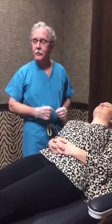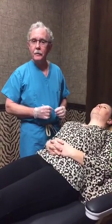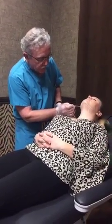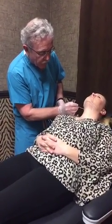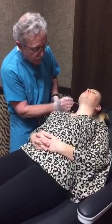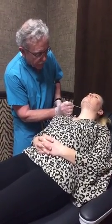Hi, I'm Dr. Robert Anderson, and we are getting ready to do a Kybella treatment for the submental fat, the double roll under the chin. We've already drawn the landmarks in here. This is the vertical midline. This lower drawing right here is the hyoid bone, and this is the upper limit of where we're going to inject. So we're just taking the fat out of this area right here. When I say we're taking it out, we're injecting the Kybella, and it's going to dissolve the fat.